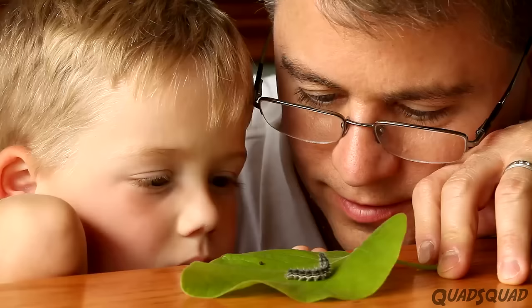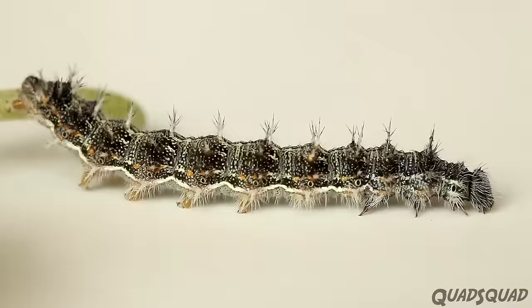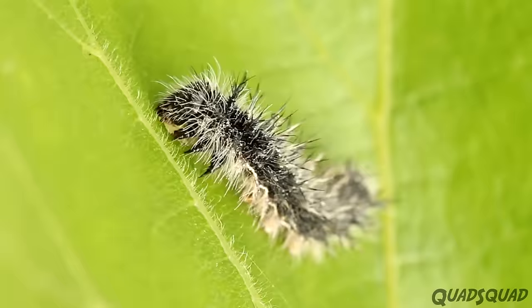The body of a caterpillar is designed as a great eating machine. It can quickly digest the food it eats. After the food is chewed, it's pushed into a very long intestine. Nutrients are stored in a layer of fat called the fat body, and any waste is pushed out the back.